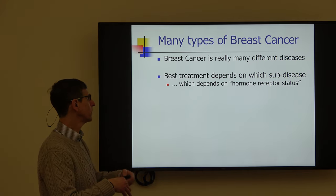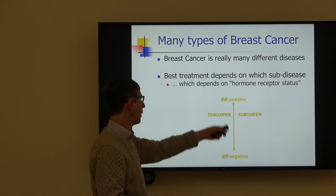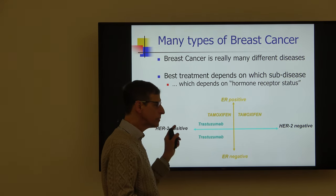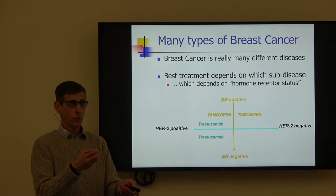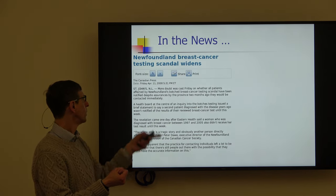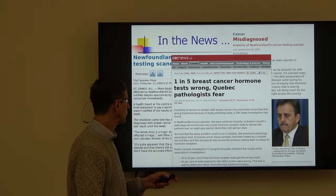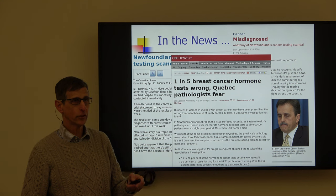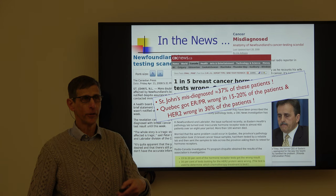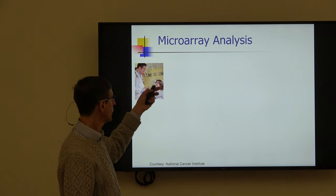Which treatment's best depends on things like the hormone receptor status. And I mentioned that if it's ER positive, tamoxifen works really well. If it's HER2 positive, then trastuzumab works well. So it's nice to know whether these things are being expressed. And there were stories a few years ago where there was a whole concern that overworked pathologists were making unfortunate mistakes, which led to some problems. Other tools we can build could help with the diagnosis, to determine the expression levels. So the microarray.